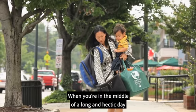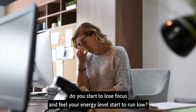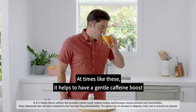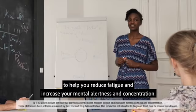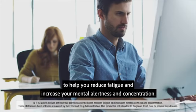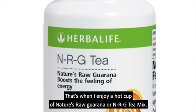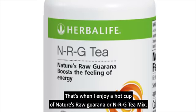When you're in the middle of a long and hectic day, do you start to lose focus and feel your energy levels start to run low? At times like these, it helps to have a gentle caffeine boost to help you reduce fatigue and increase your mental alertness and concentration. That's when I enjoy a hot cup of Nature's Raw Guarana or NRG Tea Mix.